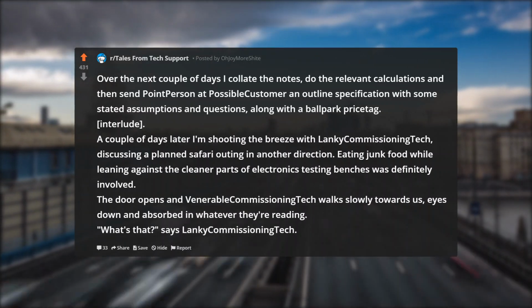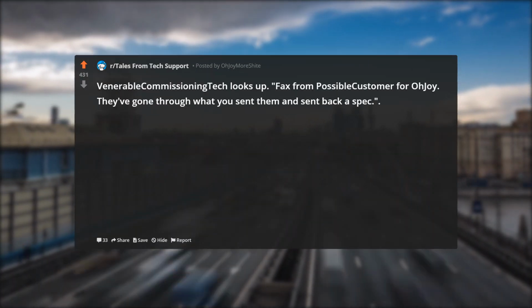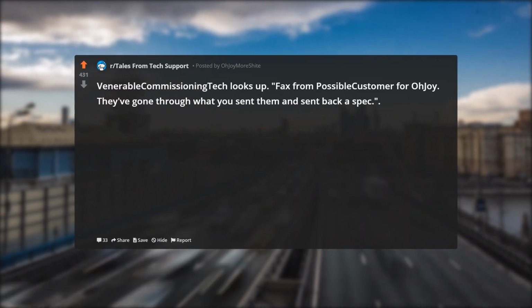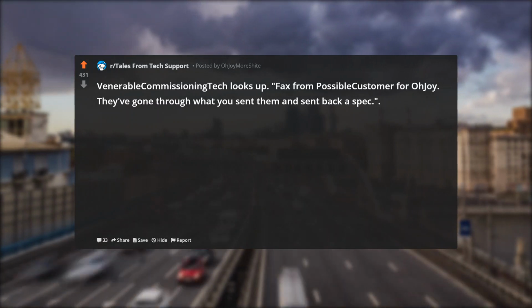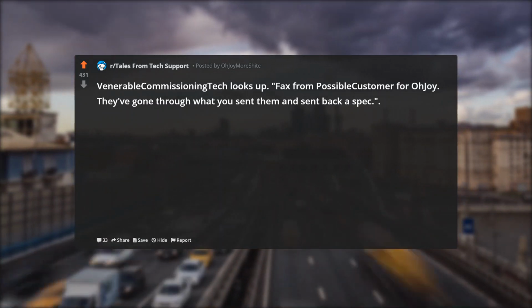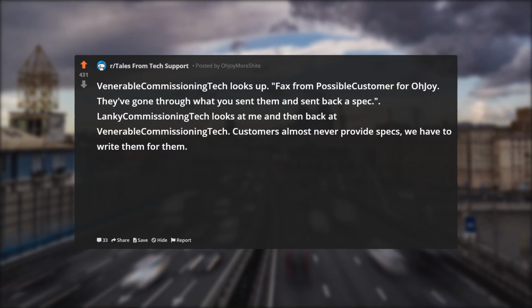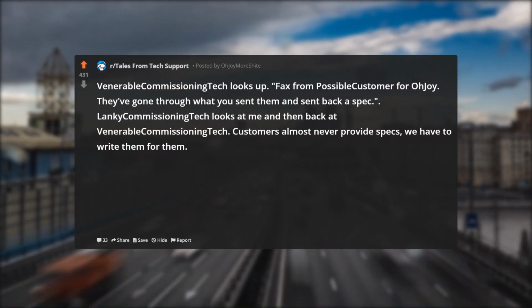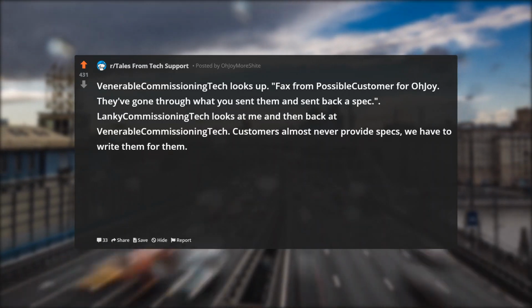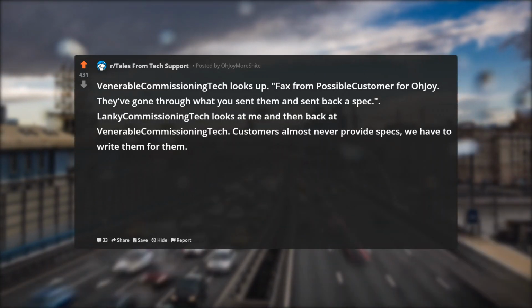"What's that?" says lanky commissioning tech. Venerable commissioning tech looks up. "Fax from possible customer. Oh joy. They've gone through what you sent them, and sent back a spec." Lanky commissioning tech looks at me and then back at venerable commissioning tech. Customers almost never provide specs, we have to write them for them.